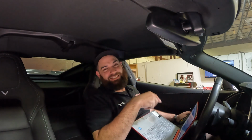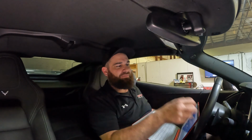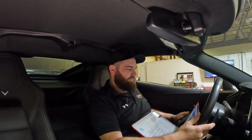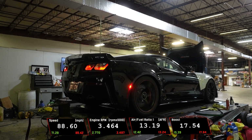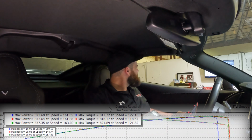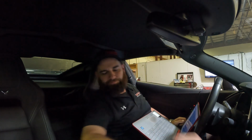Right now, coolant temp's 216, AIT2s are 133. They usually come down to like... I think last pull I made, coolant was 207. AIT2s are about the same though. I always let them cool down before I make a pull. Coolant's 208 right now. AIT2s are 131. 821 torque. All right, we'll let this thing cool. We'll be back.